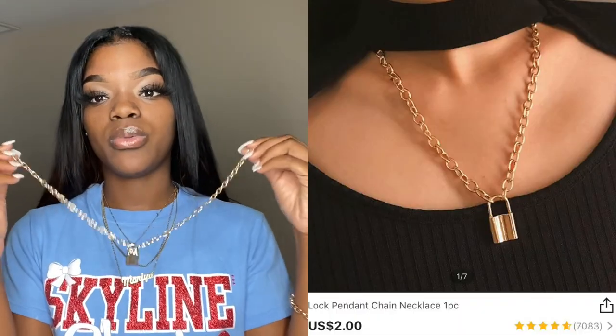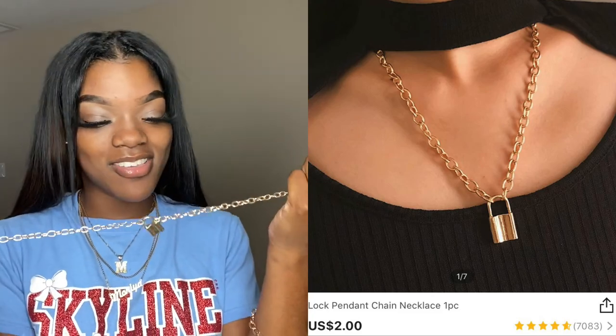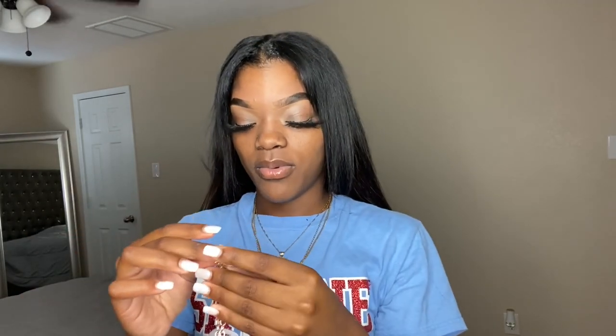Okay. So this is just like this little. Ooh, this is so cute. It feels so good. Like nice. This is not gonna break. I know it ain't gonna break. But yeah, it's like a little lock. It's gold and it's cute. Like, I might just add it to my collection. But yeah, real cute and simple. You can never go wrong with a little simple necklace.